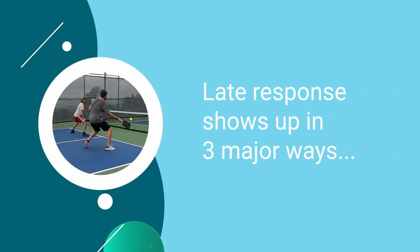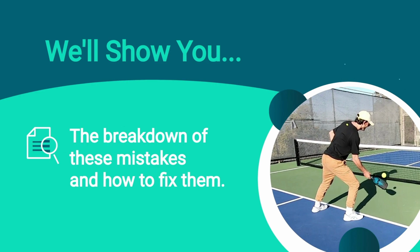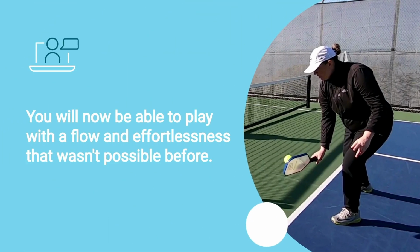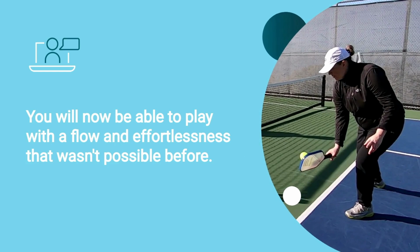Quite possibly, the most notorious mistake I see out on the recreational courts, and for those players that just can't quite seem to get their game to improve, can be summed up in two words: late response. I see this mistake showing up in three major ways. I'm going to break down what these are and how to fix them. When you break past this challenge in your game, it will change your play forever, and you'll experience a flow and effortlessness as you play that just can't be achieved without resolving these three major issues.